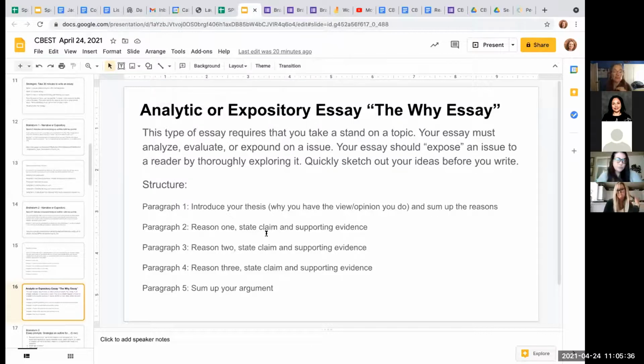And this is really typically the 5-paragraph essay style that you were taught all the way through high school. This one should be pretty familiar. So you're going to, in your introductory paragraph, you just think of 3 reasons why. Okay. In your outline, just say 3 reasons why. And then you dedicate each paragraph to a reason.